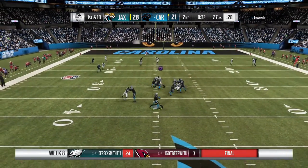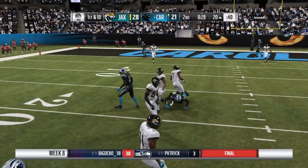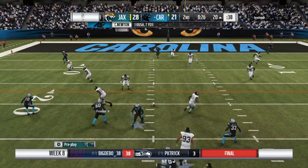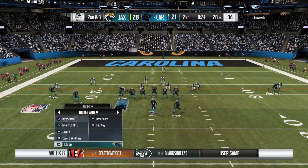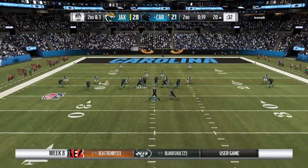On first down, it's Newton. And an alley to run. And he'll avoid the tackle there with a slide. Nice work to get seven out of that, and it's second down. The Panthers got to go quickly. They're moving with a sense of urgency right now.